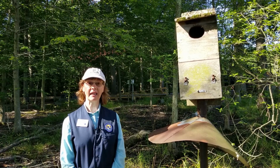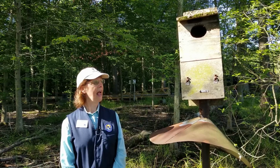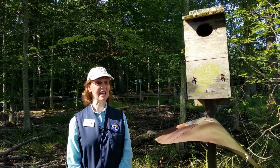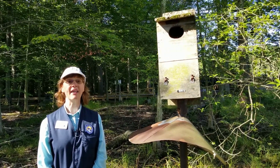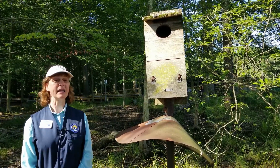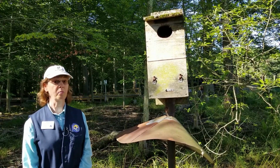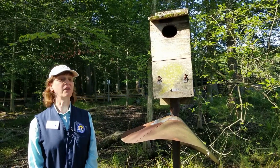They have slim bodies, so they can nest in tree cavities, and they have big eyes, so they can see and look out for limbs and branches as they fly through the forest canopy. Wood ducks are primarily plant eaters, vegetarian, so they eat a lot of plants, especially aquatic plants, but they will also eat snails, even salamanders.